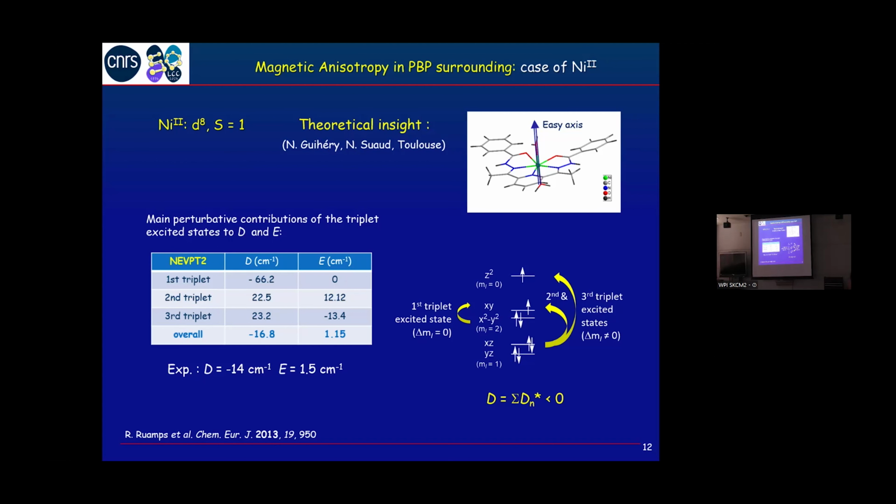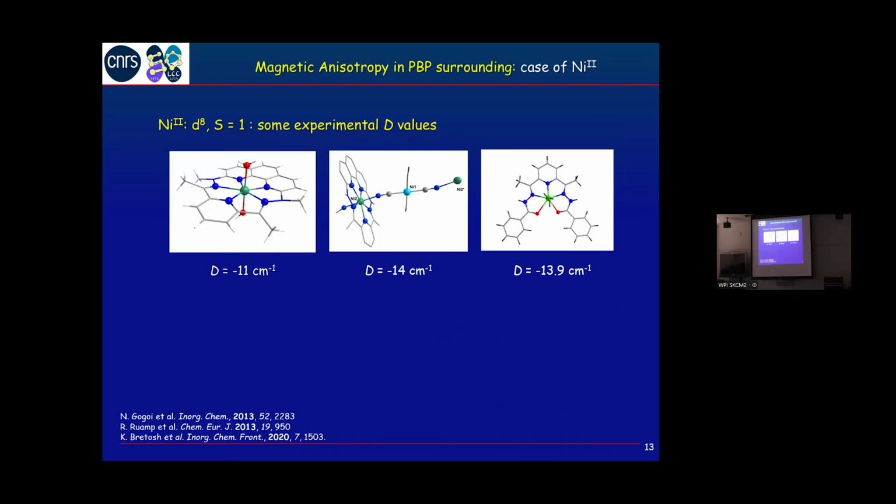Yeah. So just to show that indeed the calculation confirmed what this simple scheme allows you to evaluate qualitatively. And the overall D calculated is minus 16.8, and experimentally we get minus 14, so a quite good agreement. So this is just to tell that it's not related just to one complex, it's really related to the geometry. So these are other compounds we have made, and this is the D parameter we have obtained from the magnetic studies. So in all cases, it's a negative D value.